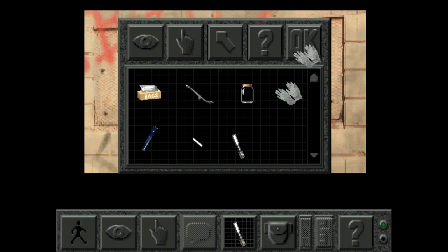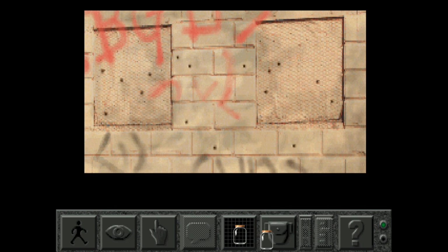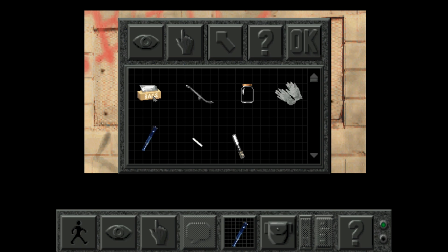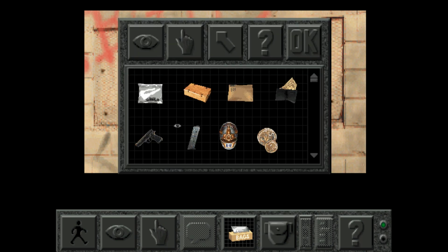Can we use gloves yet? Okay. The jar is not big enough to hold all the slugs. Yeah, so we'll use the baggie. Save your bat. Detective, be more specific. The evidence has been removed. Deformed 9mm slugs taken from the cinder block wall in South Central. The slugs can be felt through the plastic container.